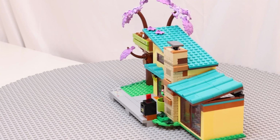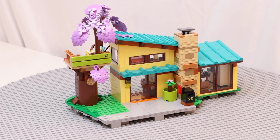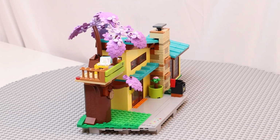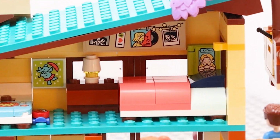Let's turn to Paisley's house. Now, given that it's got more space horizontally, it's not as abbreviated as Olly's house. Up in Paisley's bedroom, we have a bed for her, as well as a nice little bed for her younger sister. The kitchen in Paisley's house has that level of detail that we've come to expect in Friends sets.